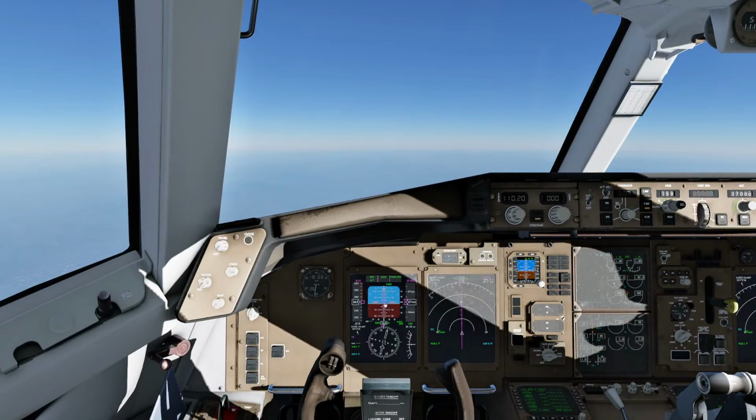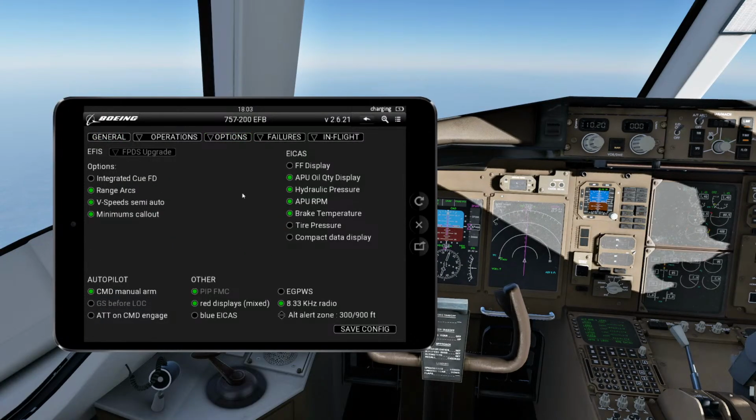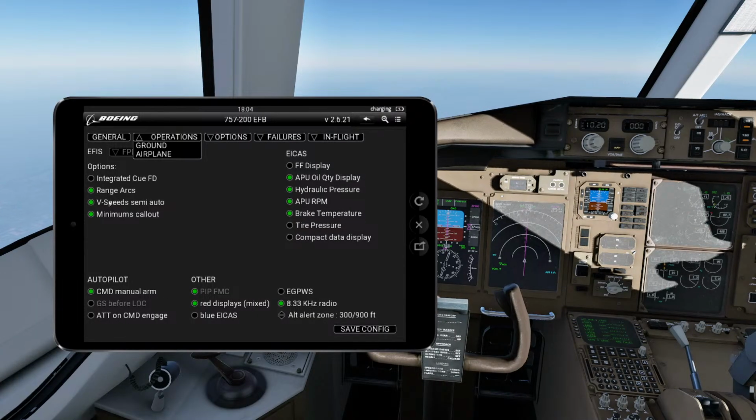And by the way, if you wanted to change the avionics, you can always come to the electronic flight bag here and you go to options, avionics, and now you can see what you want to change here. So this is the upgrade. So range arc, V-speed semi-auto, minimums callouts, and then the EICAS is also something you can change. You can also change the PFD. FMC is very important, so I'll leave that. You can do the blue EICAS, ATT on command. So there are a few options here, but this is how you can remove this upgrade if you don't want it. And then you can use the FF displays here as well on the EICAS.